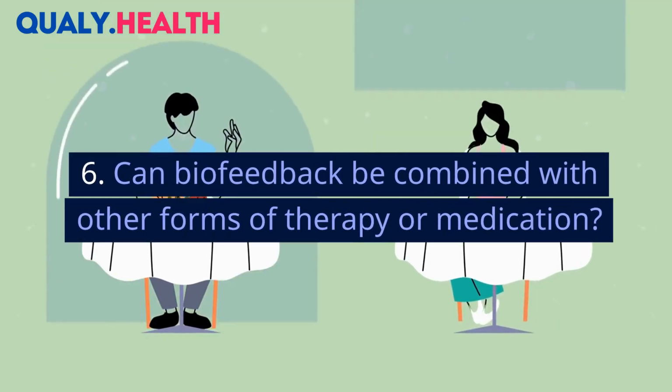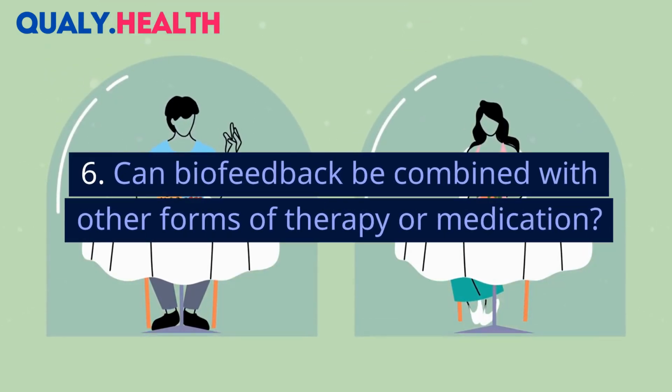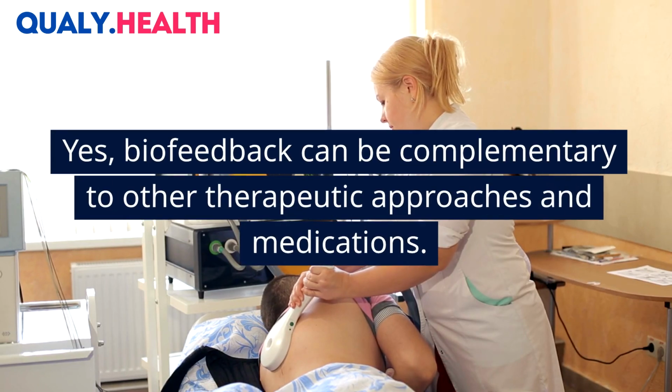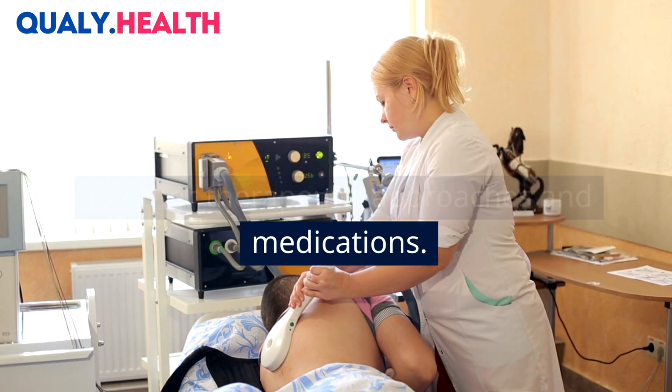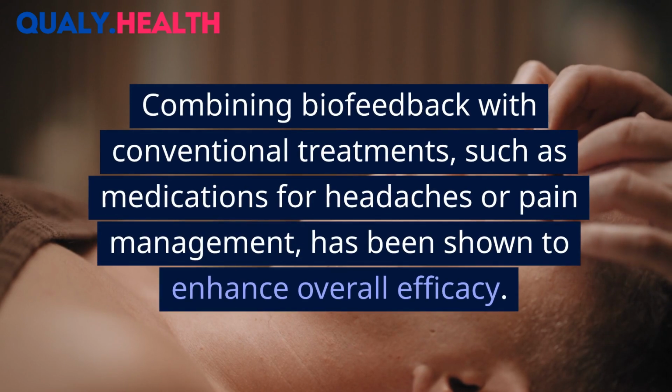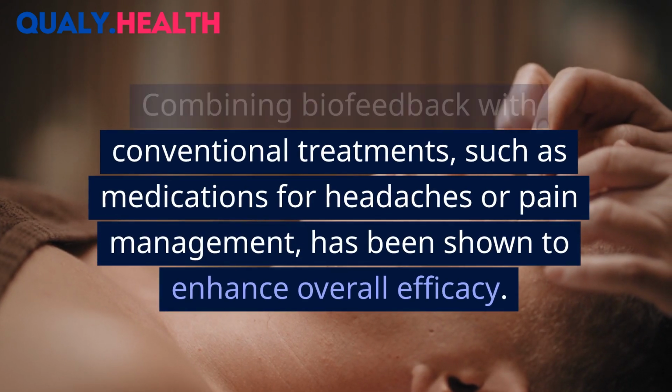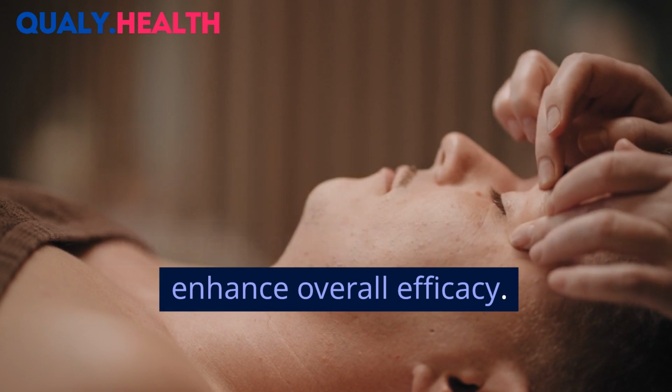6. Can biofeedback be combined with other forms of therapy or medication? Yes, biofeedback can be complementary to other therapeutic approaches and medications. Combining biofeedback with conventional treatments, such as medications for headaches or pain management, has been shown to enhance overall efficacy.